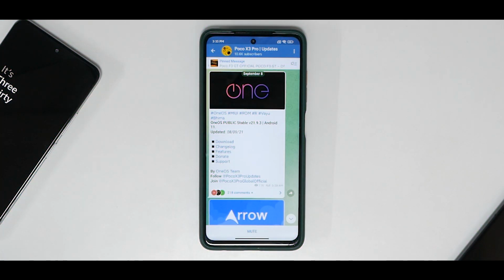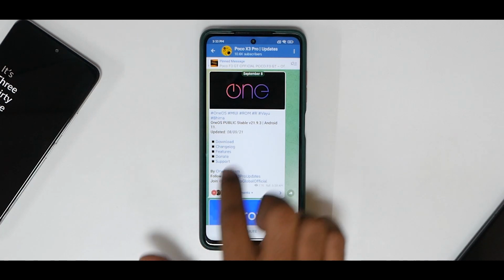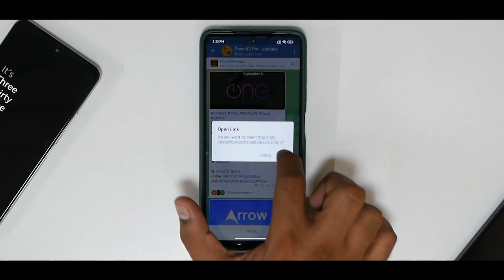Alright, so POCO X3 Pro, codename Vayu Bhima. What do we have here? One OS public stable 21.9.3, Android 11, updated on the 8th of September 2021. Let's look at the changelog over here.